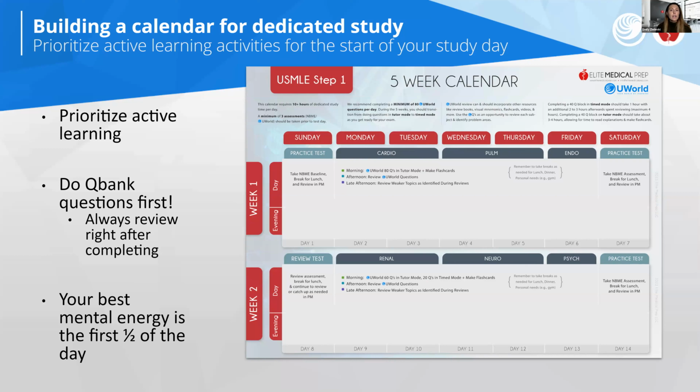So whether you're a night owl or an early bird, no matter what time of day you're actually getting up to start your day, you want to make sure that you are starting your day with questions and a more active learning form. So using the UWorld question bank and prioritizing questions to start the day is really important, because that's when your mental energy is going to be best. That's when you're feeling refreshed and you're going to have the best focus and ability to really internalize the material that you're reviewing and studying while doing questions.